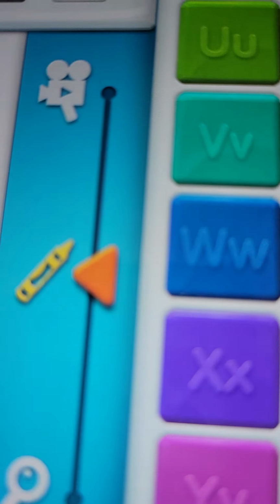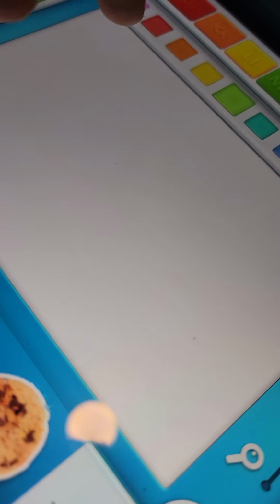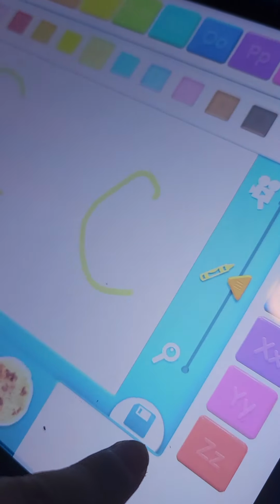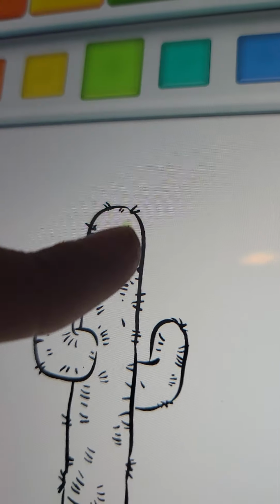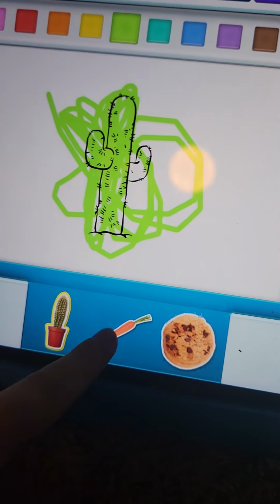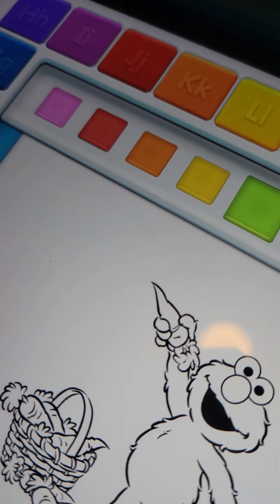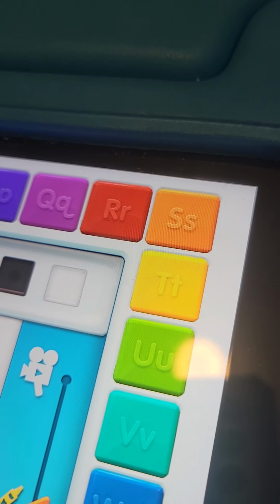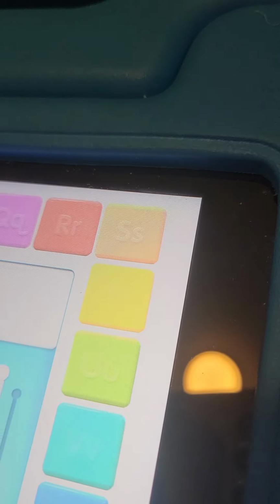Okay. Let's go on. How about a cactus? Wow, that's nice! Cactus. Color it in. Cactus. Carrot. And cookie.